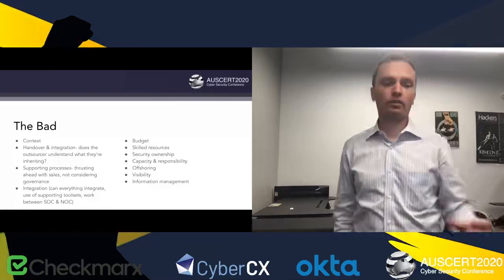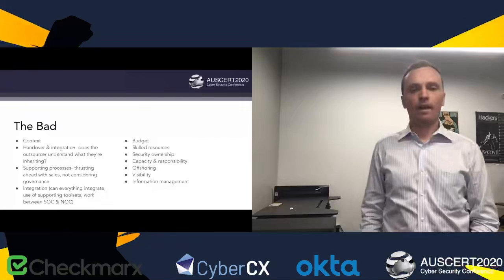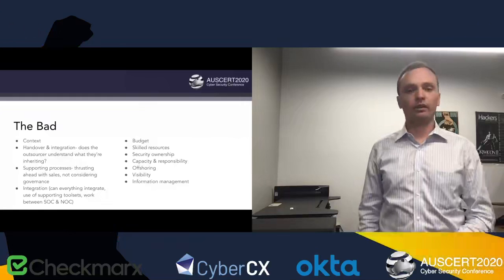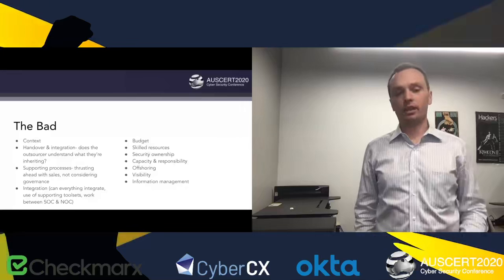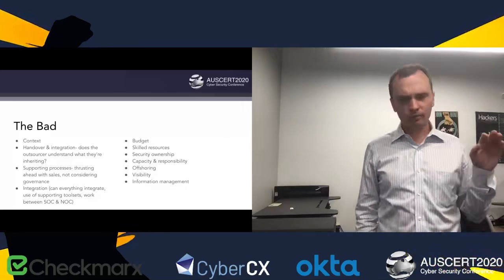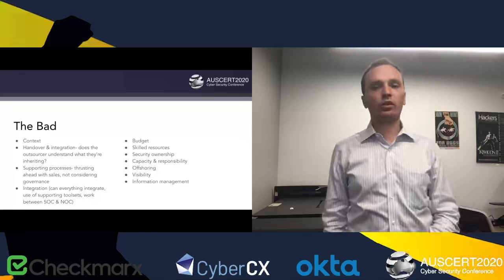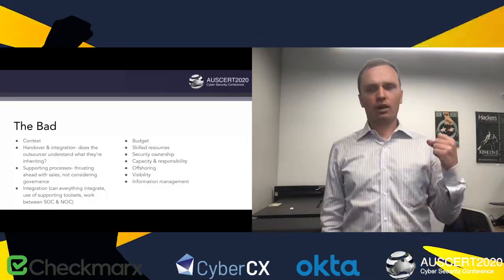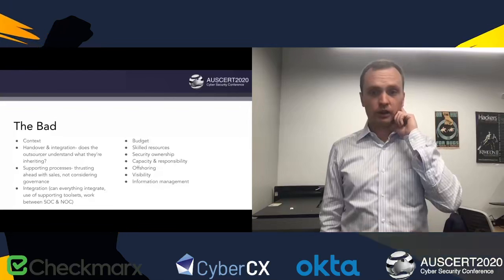Integration as well, and when I talk about integration, that's actually integrating with internal effects as well, not just simply dumping a bunch of tools, but making sure those tools are effectively orchestrated, and also being able to work between a network operations center that needs to maintain systems and their uptime versus a SOC, which is probably more focused on making sure that everything's been locked down properly. Skilled resources as well is another big problem. I'll actually come back to that a little bit later in one of the scenario examples I talk through.